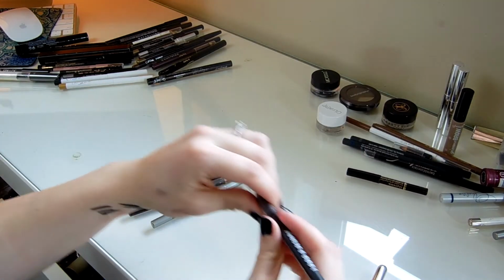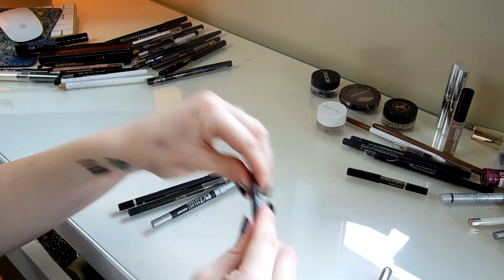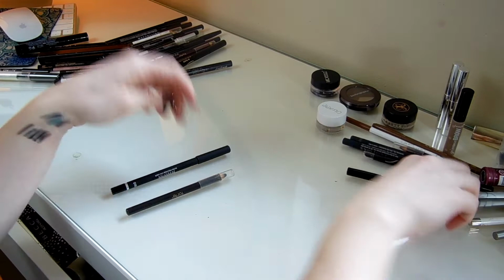Next, I have a Lordenberry Black. This is a little more smoky. I kind of like that. Let me see. So these are the black ones I'm keeping, I think, maybe. This Urban Decay is also dried up. Gonna get rid of that one.